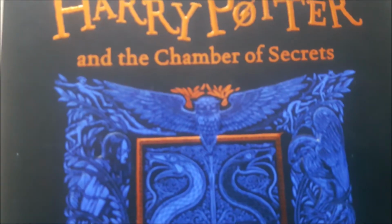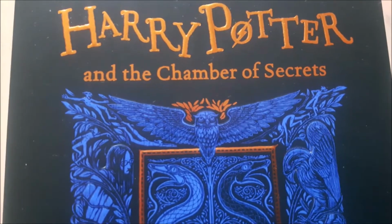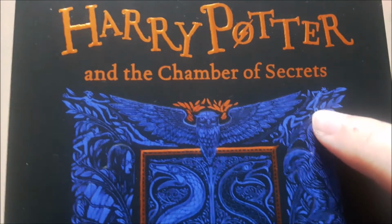So first of all, you can see that here at the top you've got an owl on the Ravenclaw book, which stands for wisdom. Then you can see that all over this book you have these little, like here you can see them, the pixies.